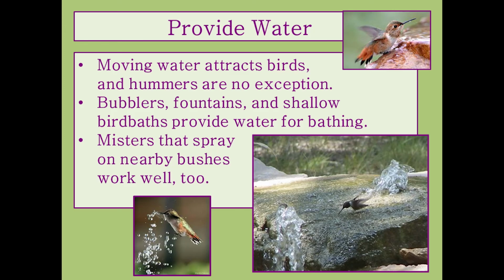Fountains that have big drops, but it's not real fast. It's not shooting out a whole stream, but it's shooting out just drops. They like that. You can see him here. And then really shallow bird baths. This is actually a bird bath with some water running down the side, and he's perched on the side there.